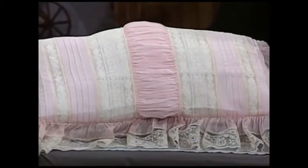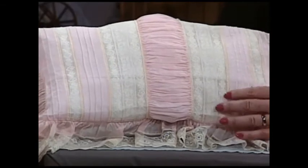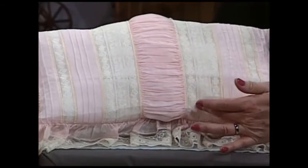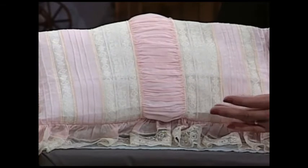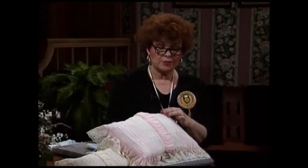Another sweet little puffing pillow, very easy to make. If I am going to have a pillow of this type for a larger bed, say a king size or a queen size bed, I might go ahead and just extend it. So extending this pillow is very easy. I simply put more rows of lace, entredeau, pin tucks, and you can even put a couple more rows of puffing in here if you would like. Don't forget, you can do anything you want to because it's your pillow.